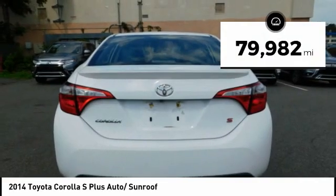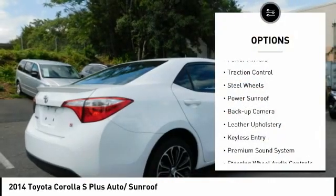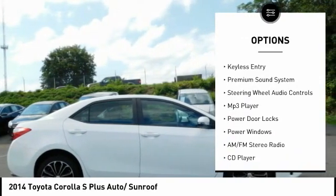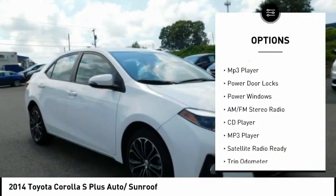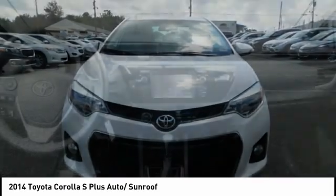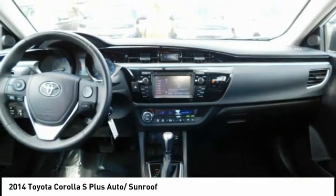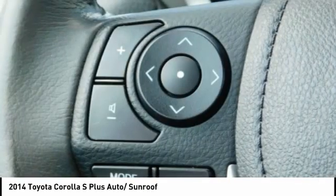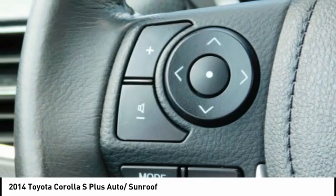Here are some of this vehicle's great options: power mirrors, traction control, steel wheels, power sunroof, backup camera, leather upholstery, keyless entry, premium sound system, steering wheel audio controls, MP3 player. If affordable style and reliability are what you're looking for, this vehicle couldn't be more perfect. Drive it today.